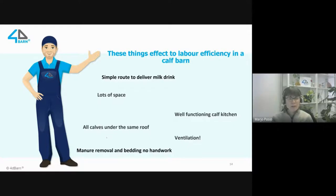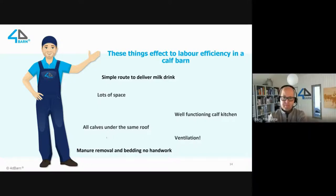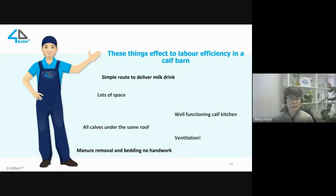And like I said, all the calves should be under the same roof, and manure removal and bedding should not be handwork. I mean you should have some kind of scraper. But it means that if you have bedded pens, you should be able to clean them by machine. And this ventilation thing is very, very important too. Maybe Jouni, you could explain that a little bit more.